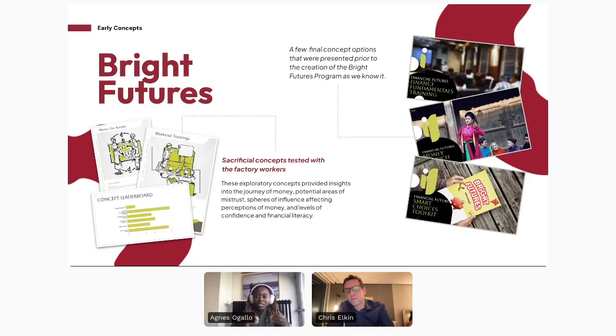One of the reasons we dropped this is, first, it had a really high upfront cost because it required a factory to have either laptops or tablets within the factories for factory workers to go in and use and go through this digital financial literacy course. And on top of that, we observed varied levels of digital literacy among factory workers. So it seemed like it would be really difficult to do this considering these varied digital literacy levels.